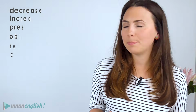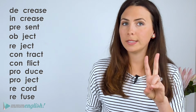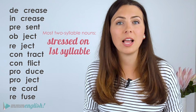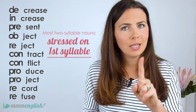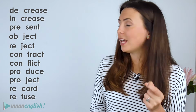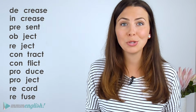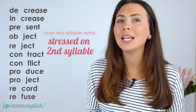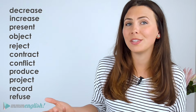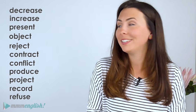So let's get our words back on screen. You'll notice that all of these words have two syllables. Now, as a general rule, most two-syllable English nouns are stressed on the first syllable. It's a general rule, but it's true most of the time. By the way, that's also true for adjectives. Most two-syllable adjectives are stressed on the first syllable too. And most two-syllable verbs are stressed on the second syllable. There are exceptions, but this is true most of the time. And that, my friends, is a really useful pronunciation tip.